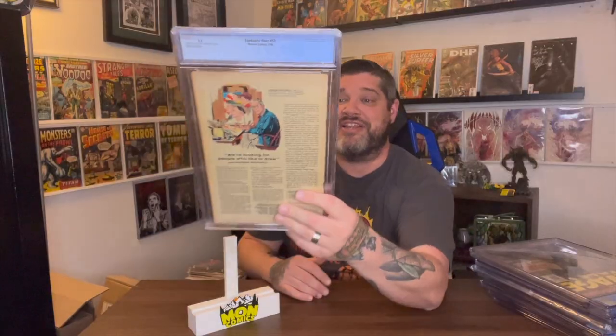I just remember getting this and thinking, wow, what a huge purchase. And I think this is still an undervalued book. I think even at the time I bought this it was undervalued, and I think it's even more undervalued now for how big the Fantastic Four and the Black Panther characters have become.